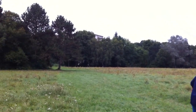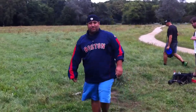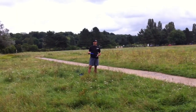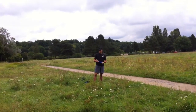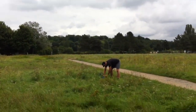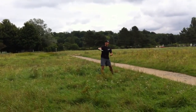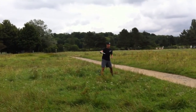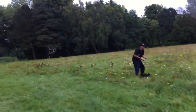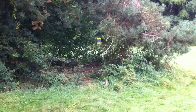That's safe. That's past the tree. Bending in. That was good. Fantastic. Finding something good here. Craptastic. Bernd had a little roller out of the bush. So now he's approaching with his third shot here. Changing this again. Desperate need of a caddy. And he throws a hyzer and it lands back there.